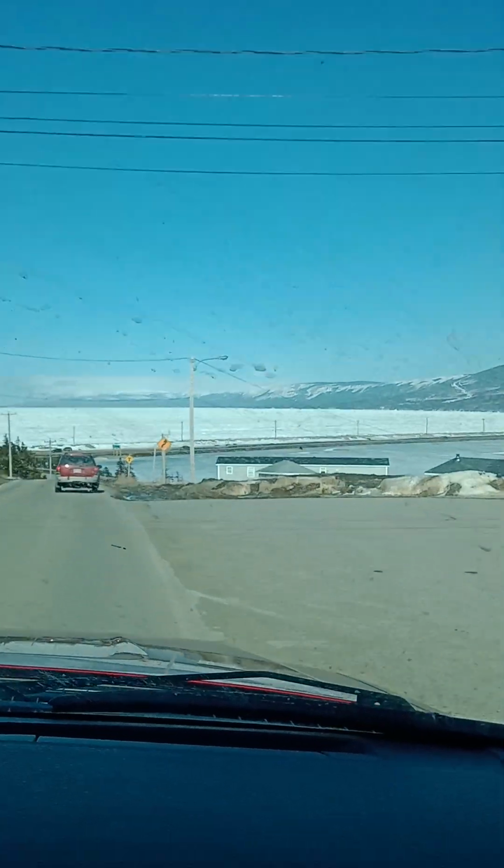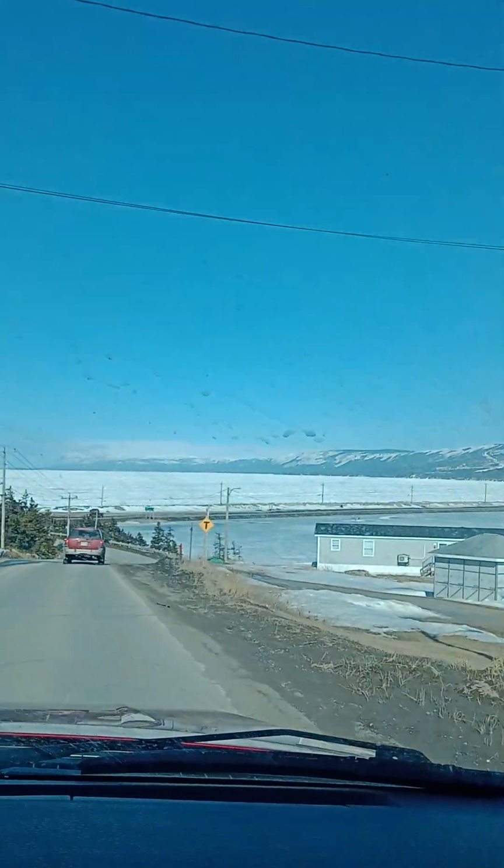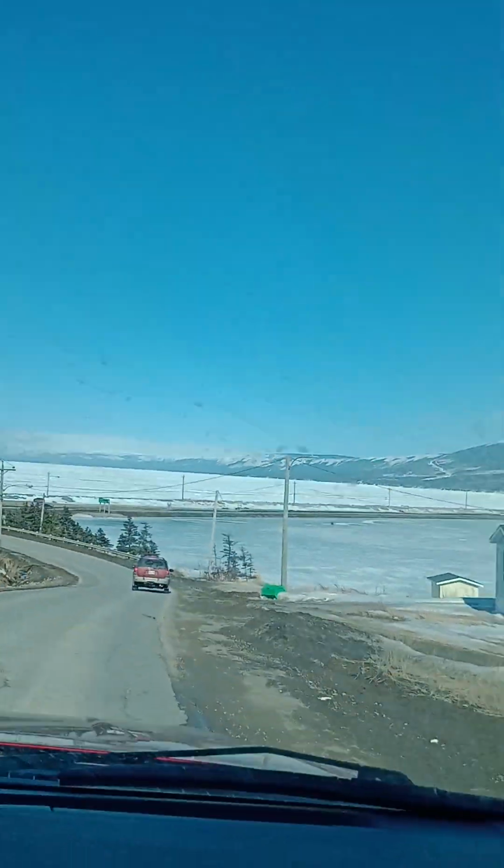This is literally 500 feet between each point.